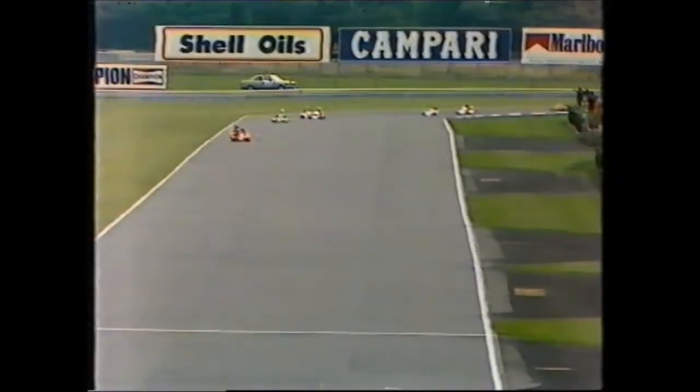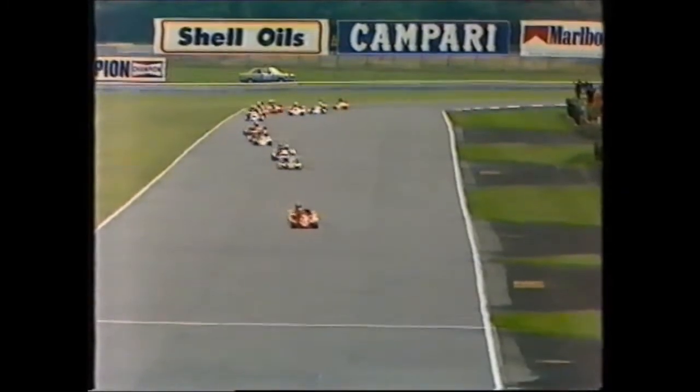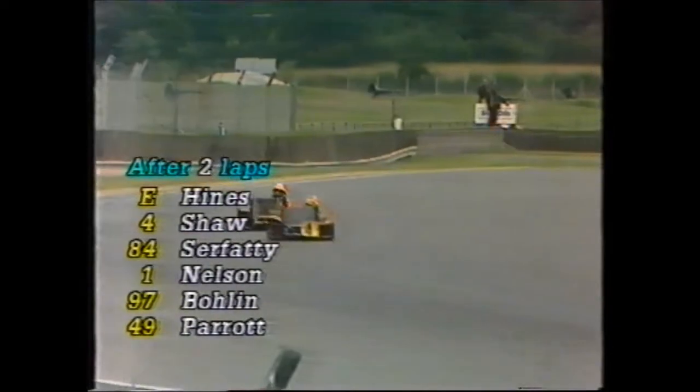Sounds like a nest of angry wasps that's been disturbed as these little machines thunder around Silverstone. Just under 3 miles in length, this circuit, and the little karts are really dwarfed by the width of the circuit here. And still Hines and Shaw, rivals and teammates, and there's confirmation of the position after the first 2 laps. Safati of France 3rd, and Wade Nelson had just moved up into 4th place. Bohlin is currently 5th.